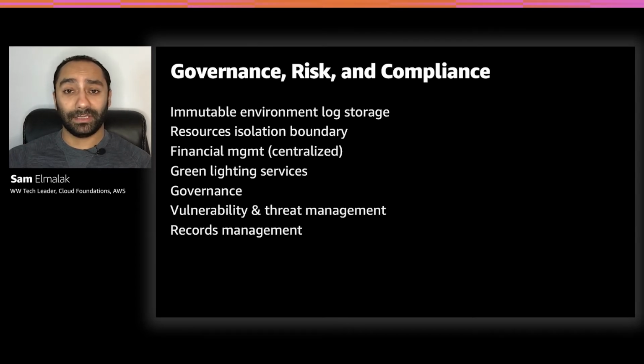Financial management. How much am I spending? If you made the business case already, how do I show that that business case is reflected in what I've deployed? Did I overspend? Did I underspend? Greenlighting services. An overall governance capability, which in the beginning will likely be its own function that focuses on getting things out there, focus on defining what the right governance model across everything that we have. But over time, that size of the function may shrink, but it becomes a key part of every other capability. For example, if I'm doing immutable environment log storage, how do I prove that it truly is immutable? Are there tests in place?